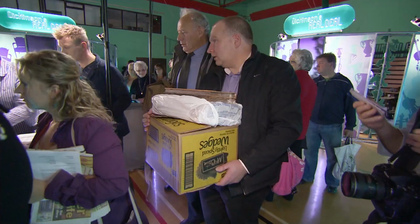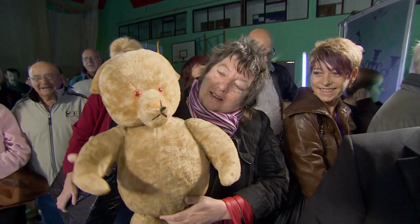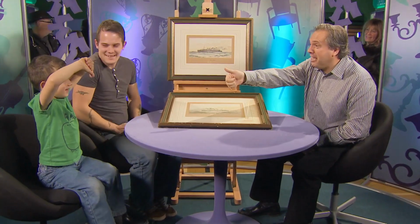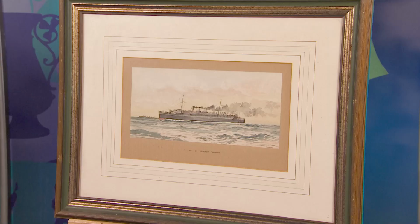Crowds have gathered bright and early with all types of antiques and collectibles. First up, we're over to Mark Stevens' table, where a father and son team are hoping this deal will be plain sailing.